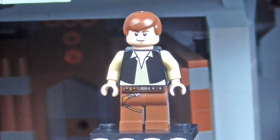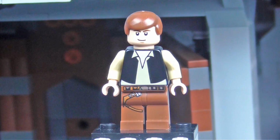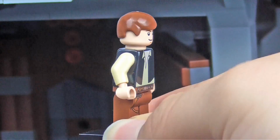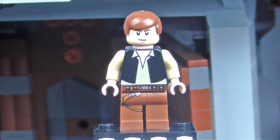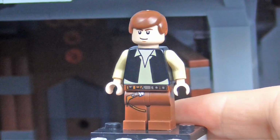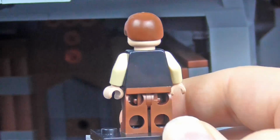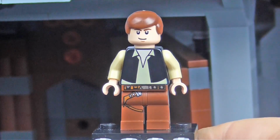For example, in the A-Wing in 2013, we got him with better torso printing, and we have had better face printing since. But for Gen 8, it was alright, I guess. I think it was pretty much the same. Some of these minifigures, even though they seem old now, are pretty new and exclusive for this set. But I don't think he was. I think he had been seen before in other sets. No back printing, unfortunately, but even so, he's a pretty cool minifigure, actually.